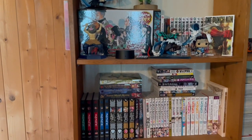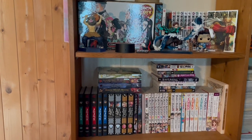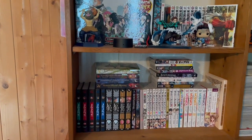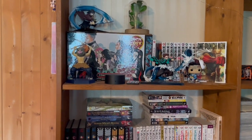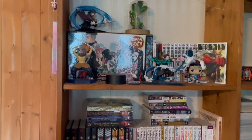Next are these two shelves right here. The bottom one is where I've accumulated all of my larger manga, while the top one is my Demon Slayer and One Punch Man section. So let's go.